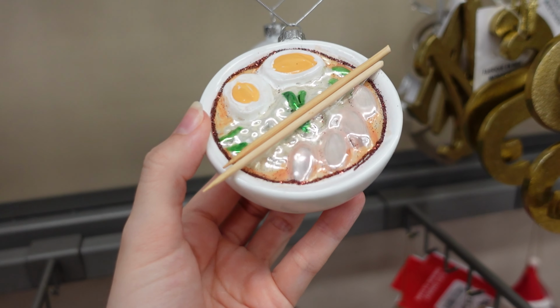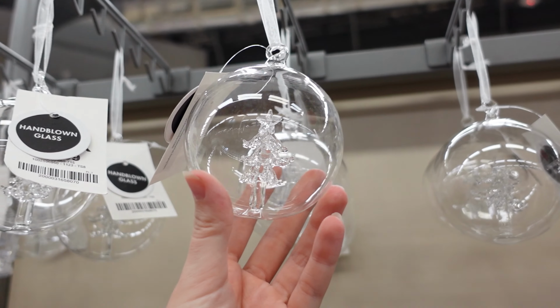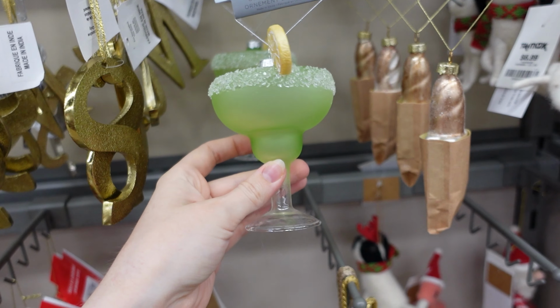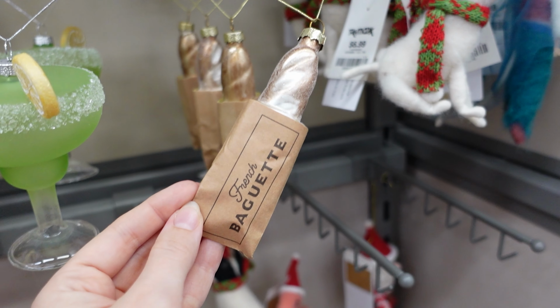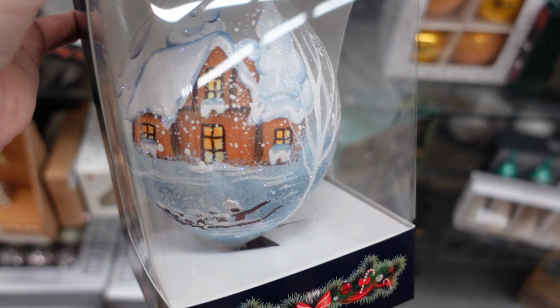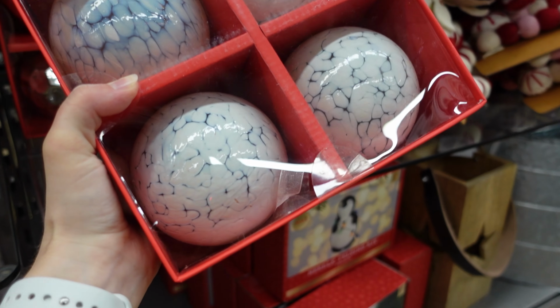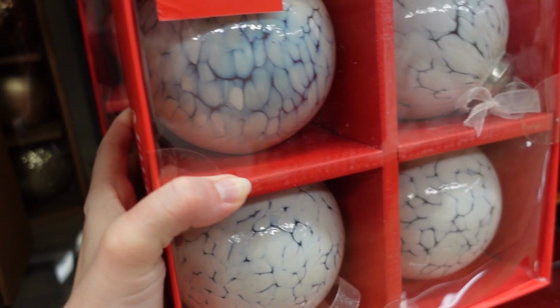Look at this ornament. It's ramen. That's so funny. These are so beautiful. They've got little glass trees on the inside. Oh my gosh, you guys. These are so heavy. What are these made out of? My goodness.